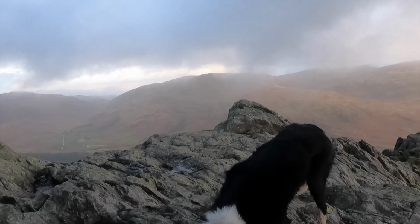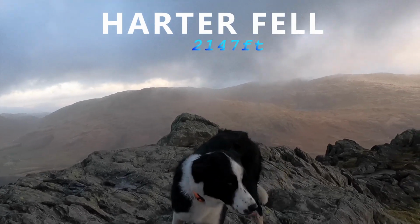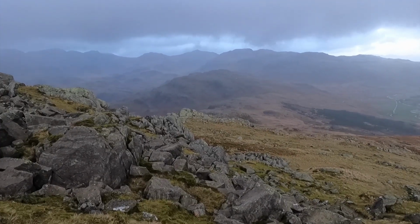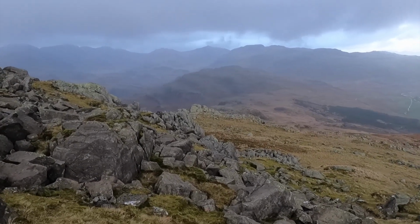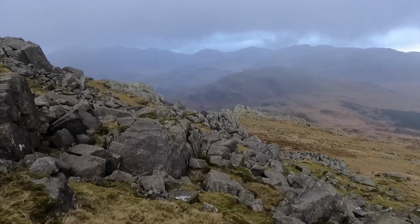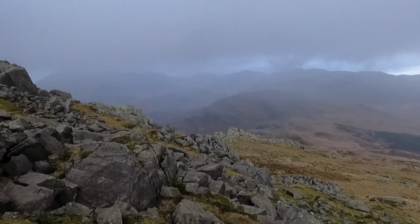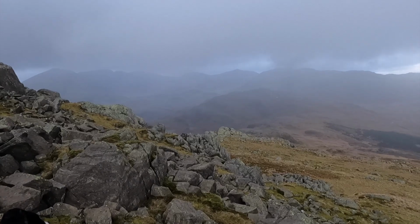So, here we are, at the top of Harterfell. There's a fair way to drop yet, but just showing you over there, that's Hard Knot, the first one we did this afternoon. I think it's been a bit of a push trying to get these three in a winter's afternoon, but on our way down now, so hopefully we won't get caught in the dark.